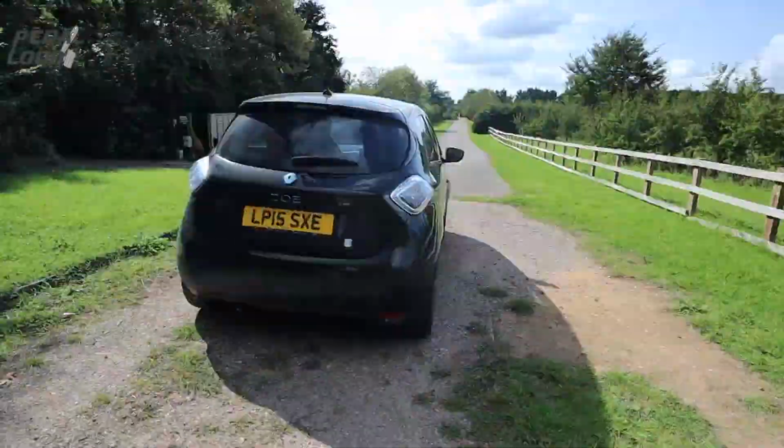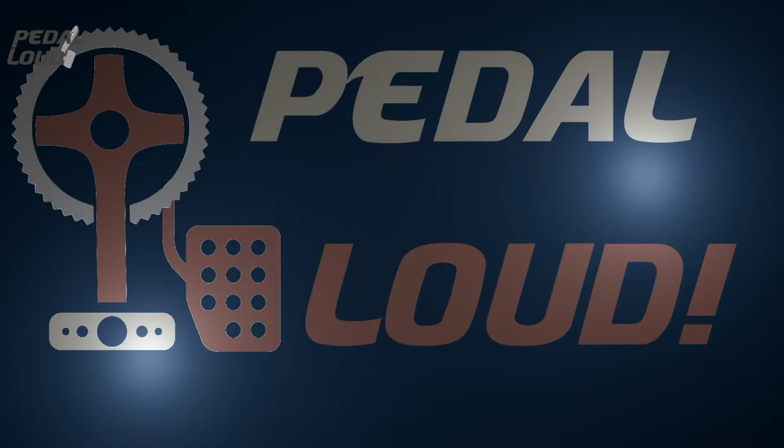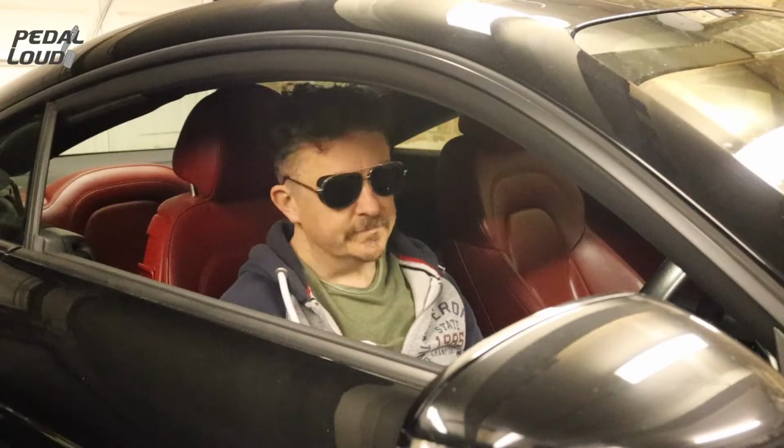So today, quite a special day. First electric vehicle on the channel, the Renault Zoe. We're going to ask some questions from the petrolhead version of me, to see what it's like and whether we can actually use this as a possible second-hand alternative to the current petrol-powered fleet, whether it makes a good buy, all things considered, whether you should actually make that switch now to a second-hand 2015 Renault Zoe.